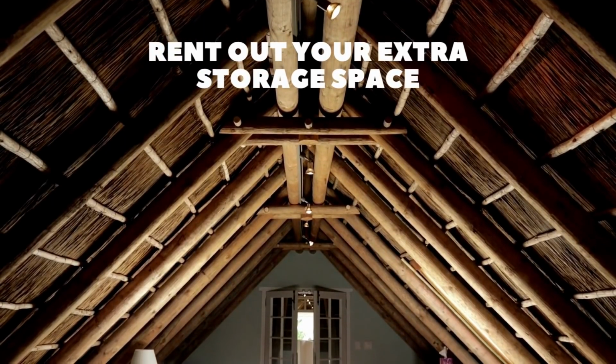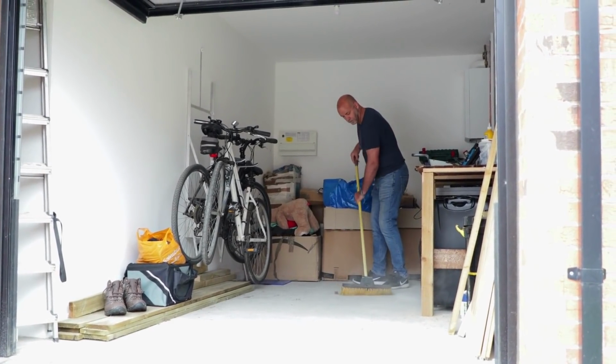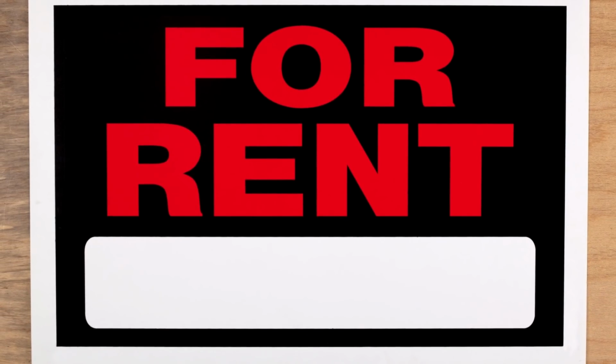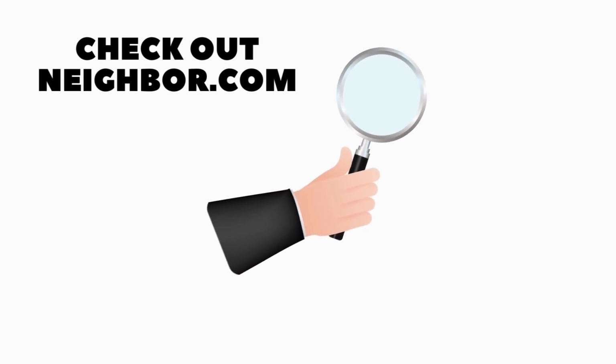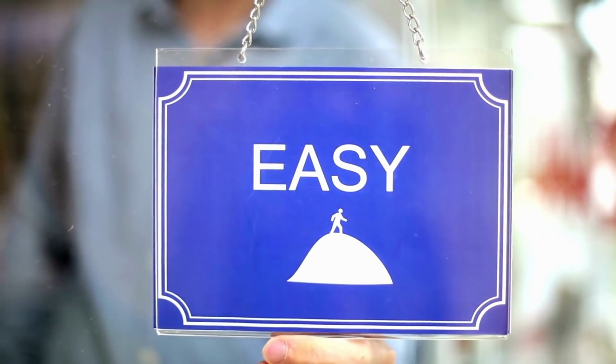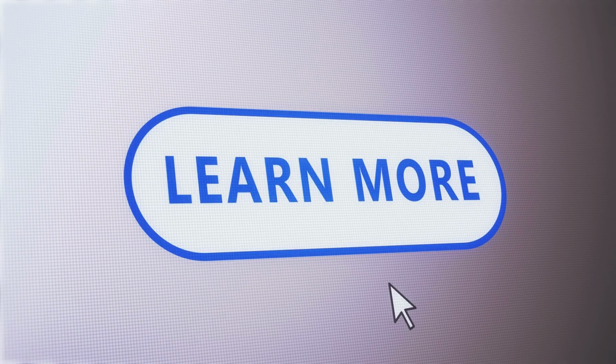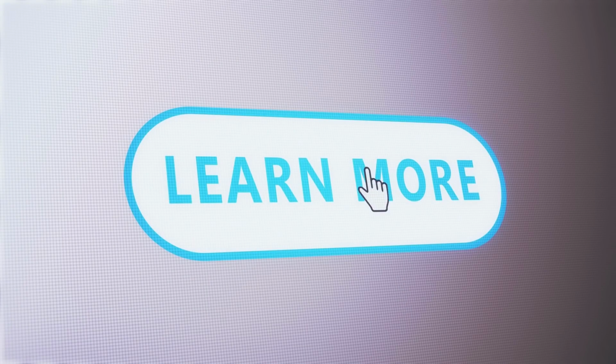Rent out your extra storage space. If you've got a spare bedroom or closet, or some unused space in your basement or garage, you can rent it out to people looking for extra storage space and generate passive income each month. Check out Neighbor, who is a leader in this space. I have used them myself. Their platform is easy to use and you can get up and running in minutes. If you want to learn more about this strategy, check out my article on the topic below.